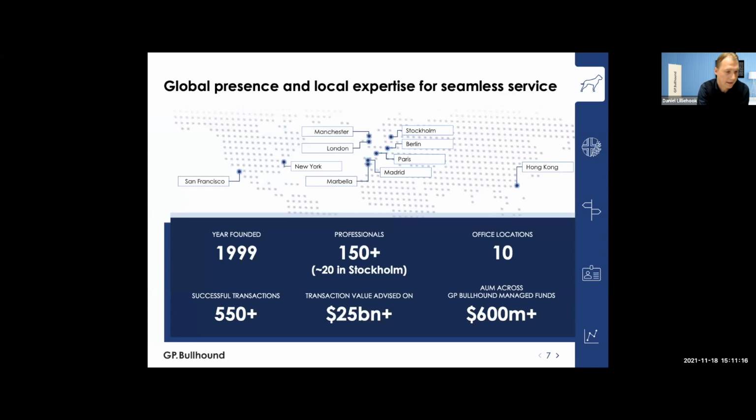And then just a quick word from the organizer here, JP Bullhound, in case you don't know us. I'm not going to spend too much time on us. But for those of you who do not know us, we are basically a global investment bank focused on technology. 150 people, of which 20 sit here in Stockholm.